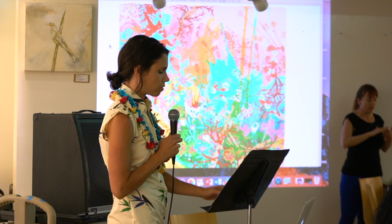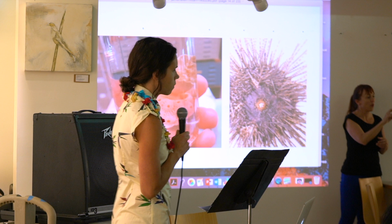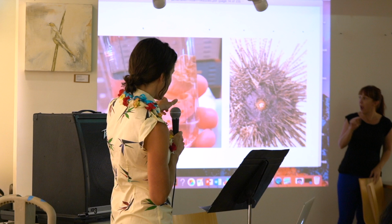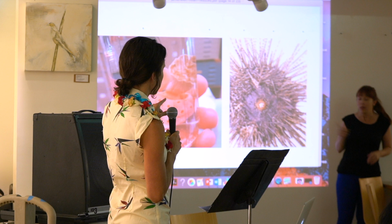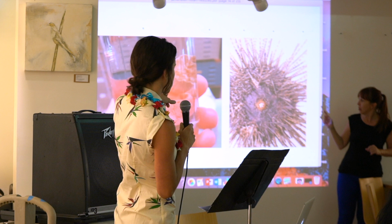So these are a little collection of the invertebrates that I worked with Holly Bollock from the Bishop Museum. And this is Anthomastis on the left, and then the banded urchin and Aristotle's lantern, which is the center. And for me, what I was interested in with the Anthomastis is actually those tiny little circles with the little dots. I found that pattern much more interesting than anything.